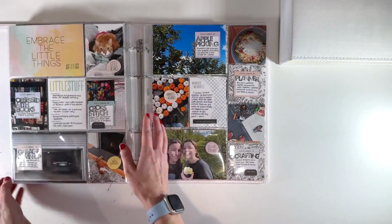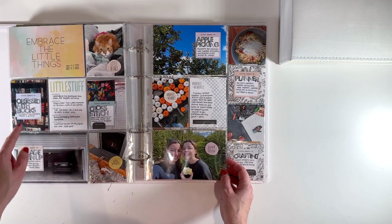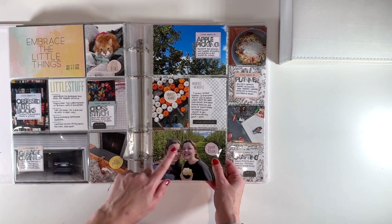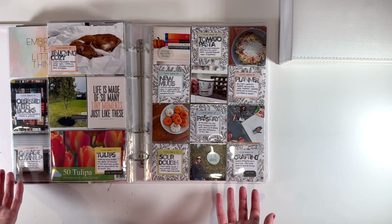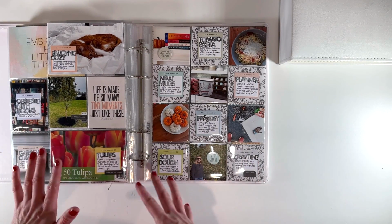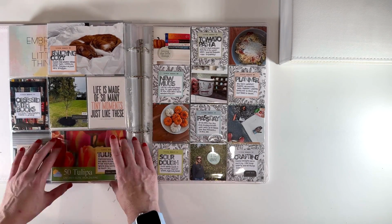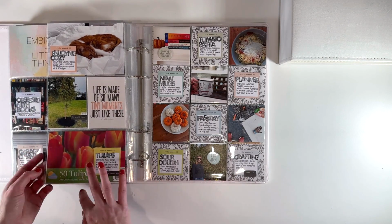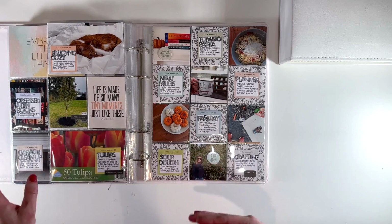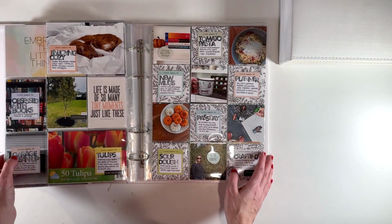Okay, so for example, here's one where I did a little bit more detail. So I have these story cards, and I have more chipboard and different things on there. I tend to do a fairly simple spread, so I can't find one that has a ton of embellishments, but you could make each little pocket its own standalone scrapbook page, or you can simply slip your photos in, slip your words and cards, and call it done.